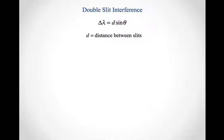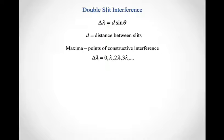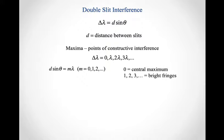Since I know what those path differences are for my maxima and my minima, that means I can set up two equations. My maxima occur at points of constructive interference where the path difference is 0 along the center line, and then 1 wavelength, 2 wavelengths, 3 wavelengths, so integer values of the wavelength. So I can set up an equation that will show me where I'm going to get points of constructive interference. So d sine theta equals, and we'll choose to use m here, m times lambda, where m can be 0 if I'm at the central maximum, or 1, 2, 3, 4 for any of what often get labeled as bright fringes. So we call them fringes because they're not sitting on that center line. And so if you want the second bright fringe, this equation's set up to say, oh, the second bright fringe means you want m equals 2.